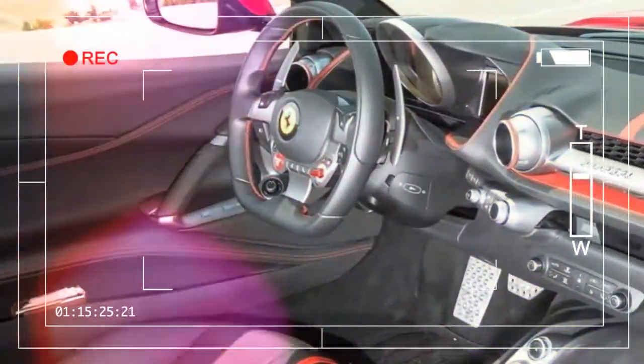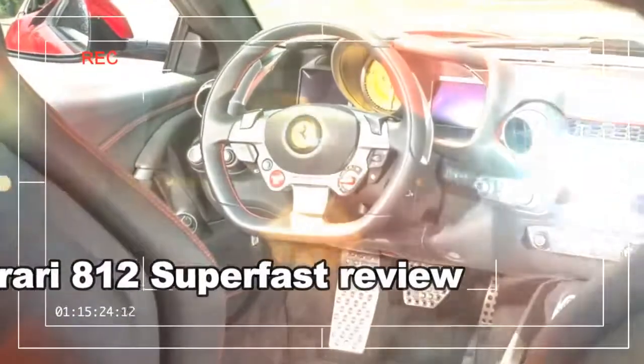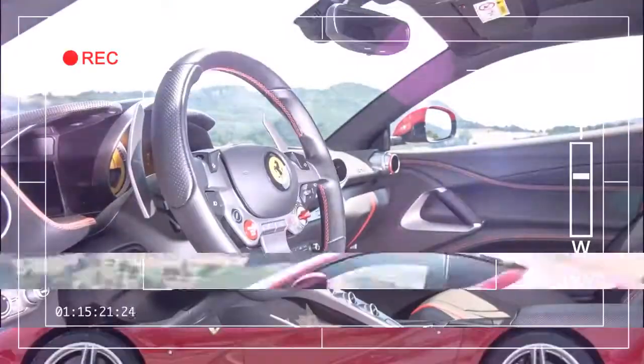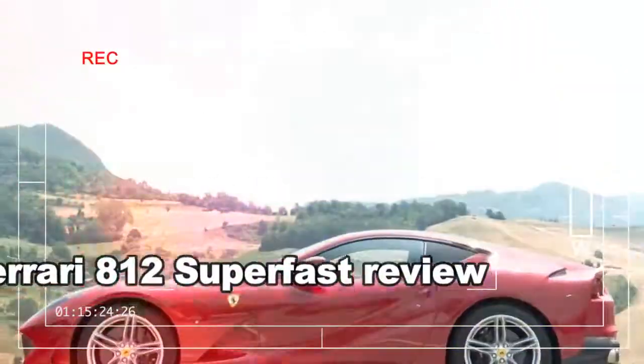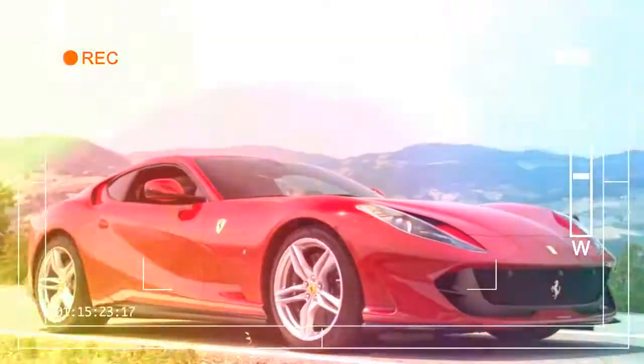It's almost impossible to review the Ferrari 812 Superfast without coming across like a starstruck 7-year-old. This is the kind of car children grow up dreaming about. It's a pin-up hero for a new generation. Spoiler alert, the 812 Superfast is mind-blowingly good.